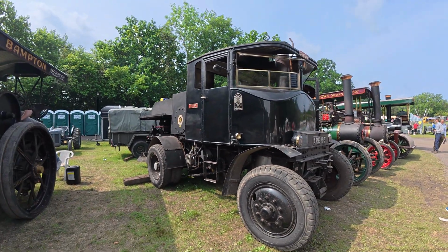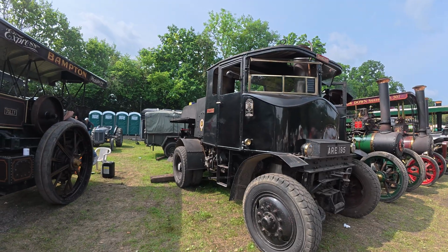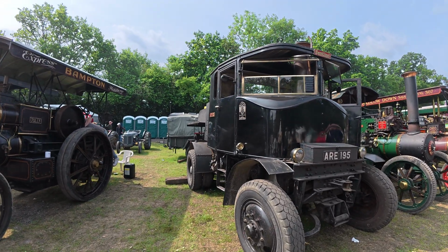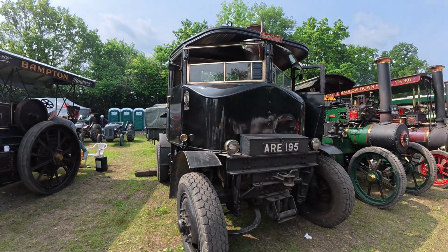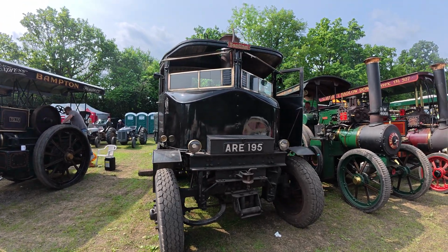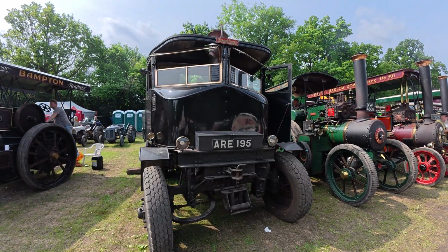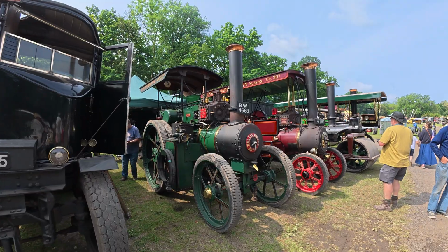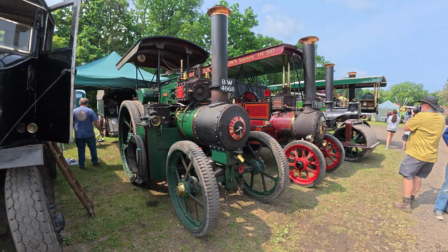So if we go, I've just spotted a couple of interesting things over the way. That's a Sentinel Jupiter. Sentinel used to make some pretty quick steam engines for their day. But if we look at this, it's a Wallace Patent steam engine.